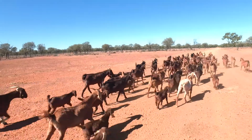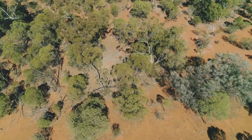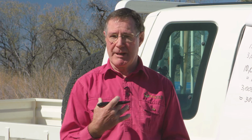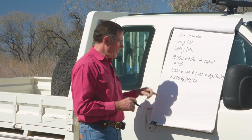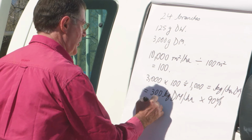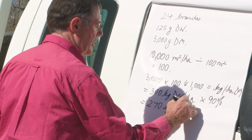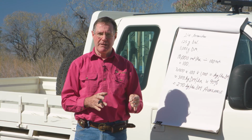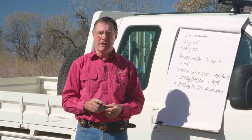Now when goats graze in a paddock and they access browse, they can usually access about 90 to 100% of the browse that's available on those trees and shrubs, as opposed to cattle and sheep who can't access nearly as much as goats can. Cattle might be able to access only 50 or 60% of the amount of leaf that's available on browse trees. Sheep a little bit more, perhaps 70%, but goats can access about 90% of that browse. So what we're going to do is multiply our 300 kilograms by 90%, and that gives us 270 kilograms per hectare of dry matter is available for the goats to browse. So we're going to use that figure now and work out how many goats we can run in our browse paddock for the period of time that we need to do a dry season forage budget for.